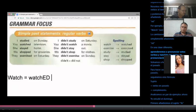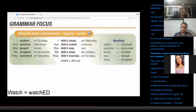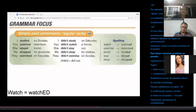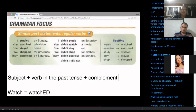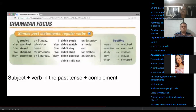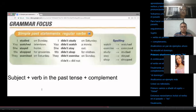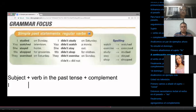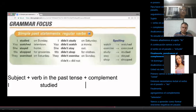On a different class, we'll learn how to pronounce these verbs and also the spelling rules. Let's go back to making positive statements in the past tense. In order to make positive statements in the past tense, we will follow this formula. Subject plus verb in the past tense plus complement. Let's analyze a couple of examples now. I studied on Sunday. First, we will add the subject, I. Next, we will include the verb in the past tense. Finally, we will put a complement. On Sunday.